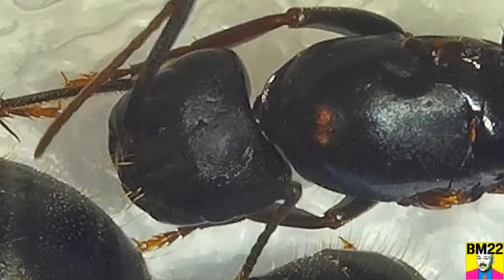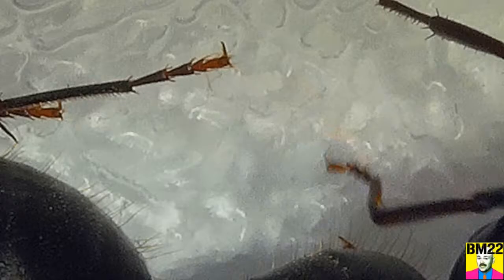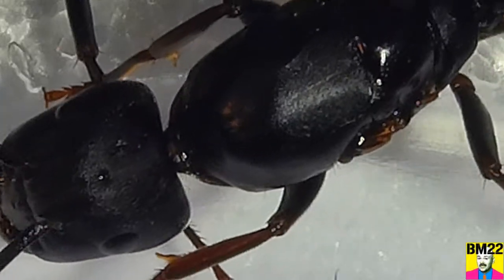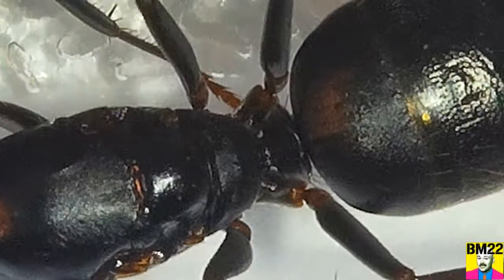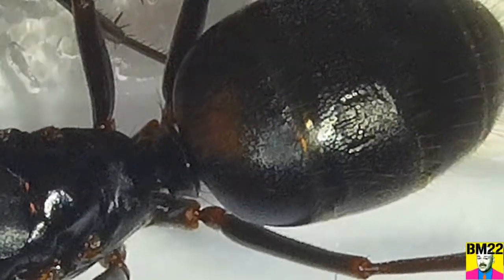See those little hairs on those ants? Every bug has tiny, tiny hairs. You just can't see them until you put them under the microscope on some bugs. That is creepy. Man, the only thing creepier would be giant sharks coming after you. Yeah. And even on its body there, I don't know what it's called, it's got those weird hairs.